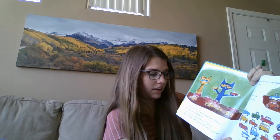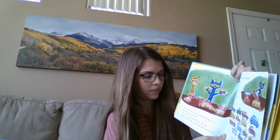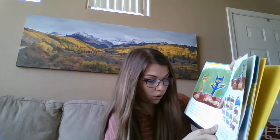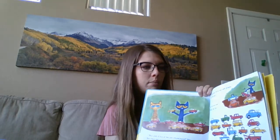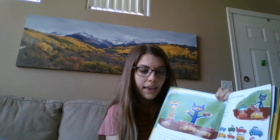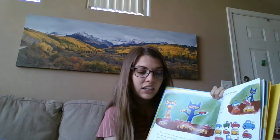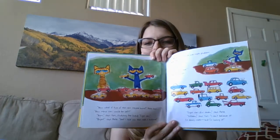Pete's using something that Tom loves so he can teach him math. What a great idea. Now, what if two of the cars stayed home, Pete says. How many cars would be left? Says Tom, studying the lineup, eight cars. Right, says Pete. See, I told you math is awesome. Pete quizzes Tom on one math problem after the next. Four cars minus one. Three, says Tom. Eight cars plus seven, says Pete. Fifteen, says Tom. I can't believe it. I'm doing math and I'm loving it.